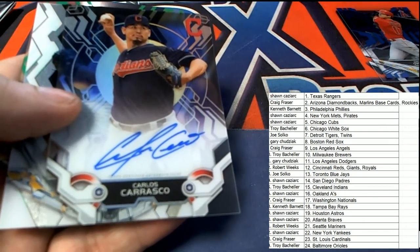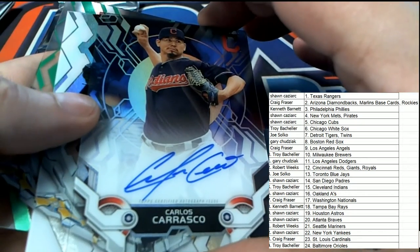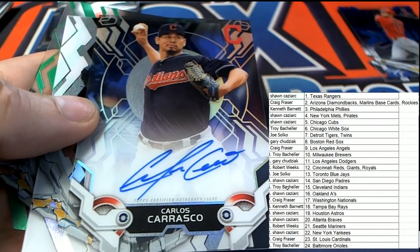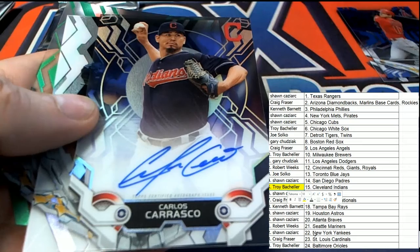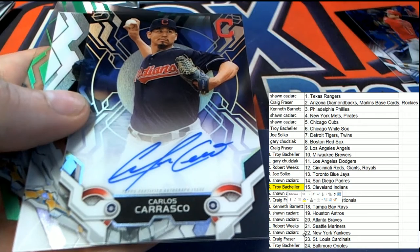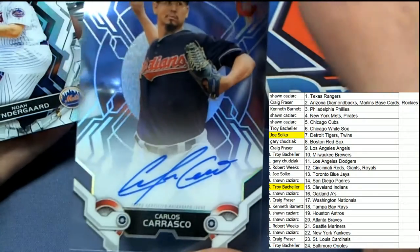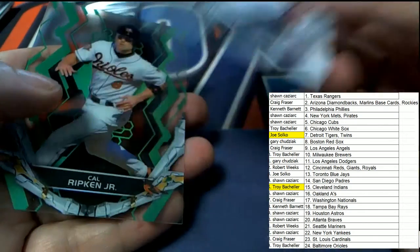Oh, the next auto goes to the Cleveland Indians. Carrasco. So we've had a Twins autograph and an Indians autograph. Congrats to Joe with the Twins hit. Way to go, Joe. And Troy B, way to go with your Indians.